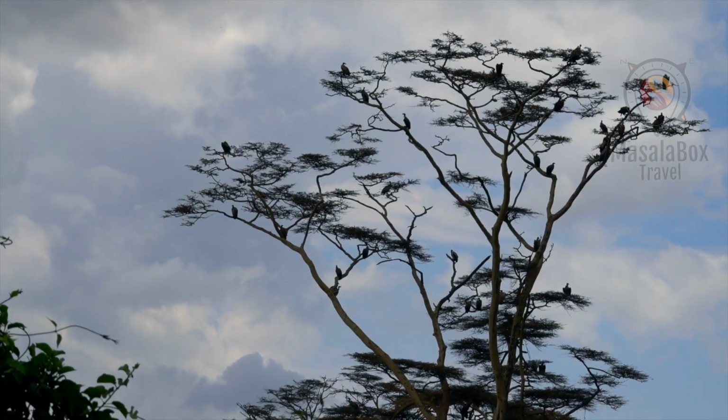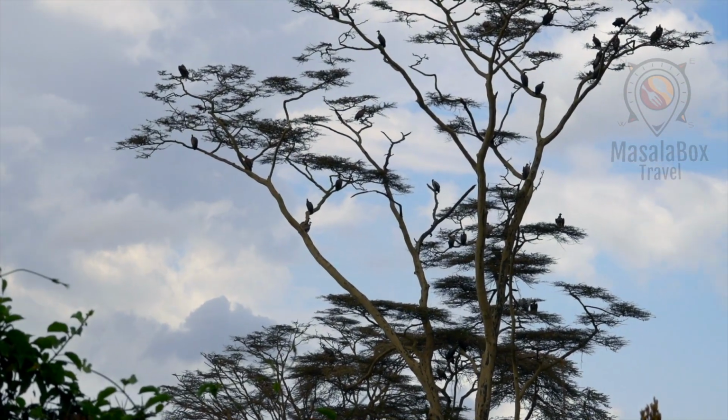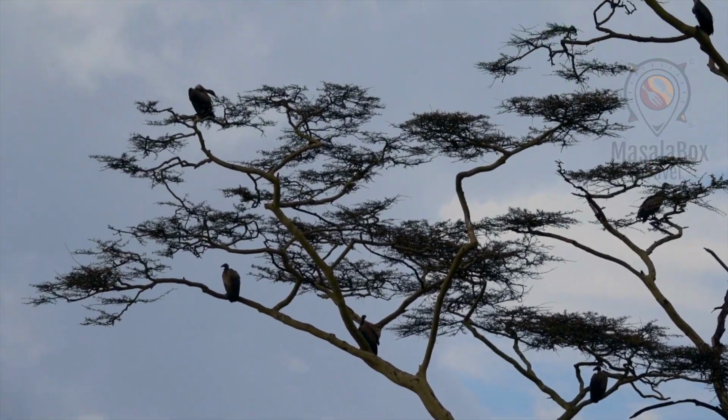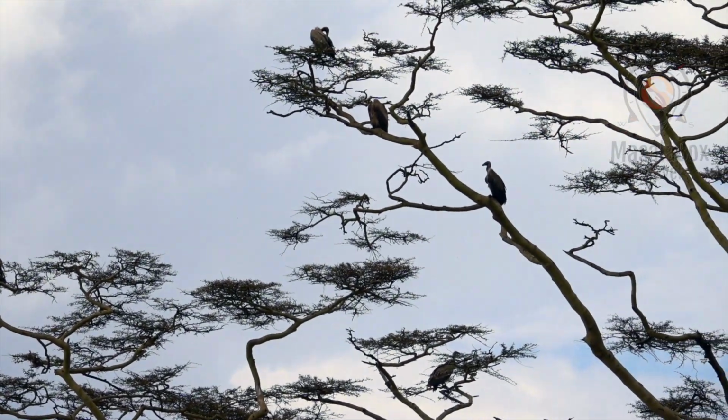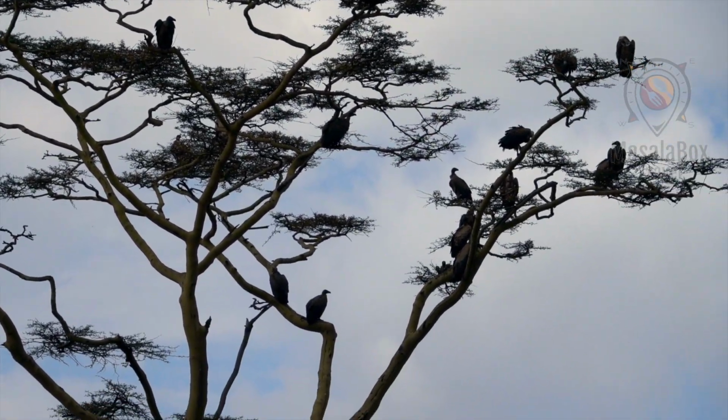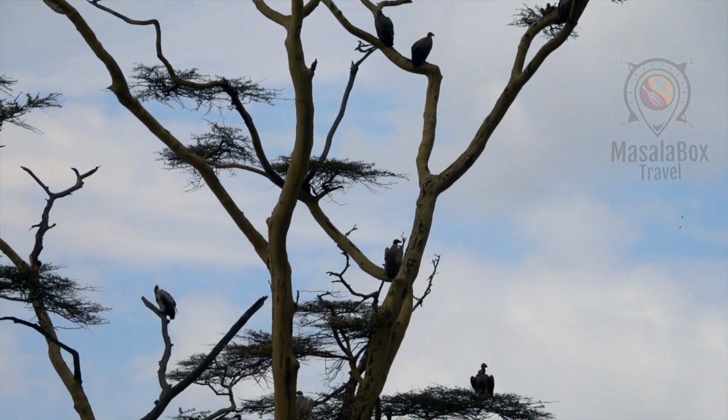Just getting out, we get to see a tree full of fruit. It's not a fruit, it's vultures. There was a kill nearby, and these vultures were all sitting atop this tree, as though the acacia tree is bearing some big fruits.